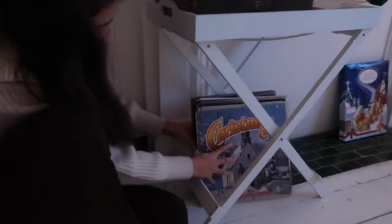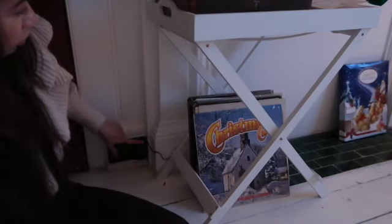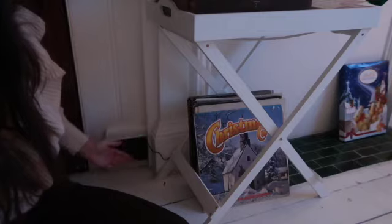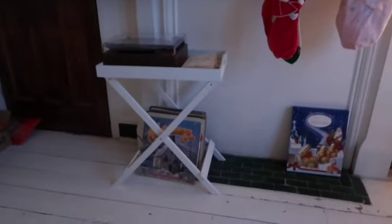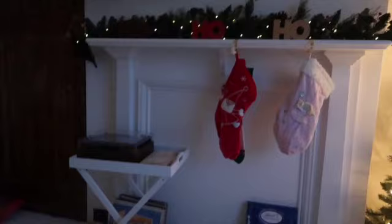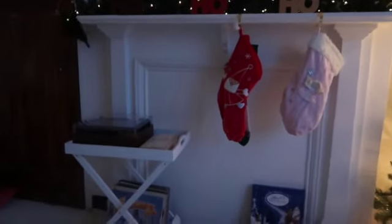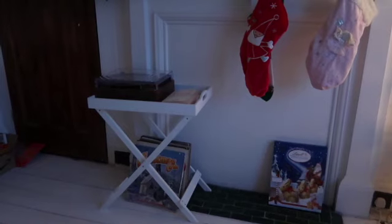Baby? Yeah? Come see. What's that? This is all you see now. You don't see the wire hanging from down here. I like it. Looks much cleaner. Looks like it's floating. Verdict. In 3, 2, 1.